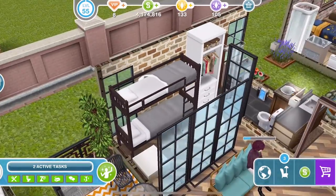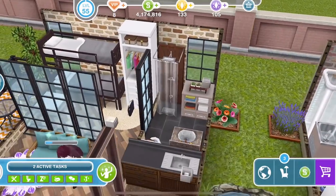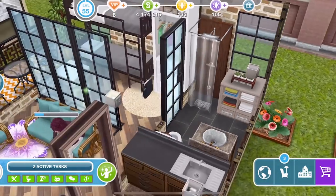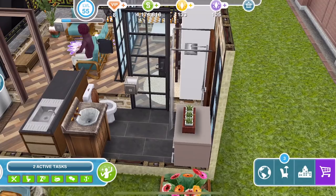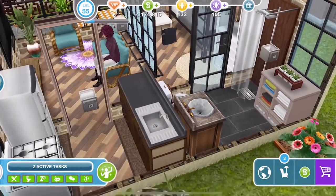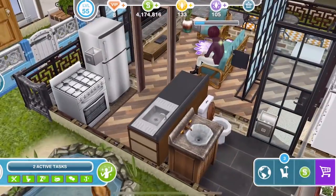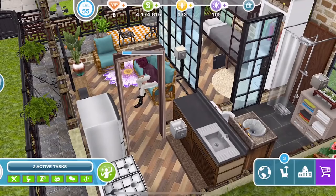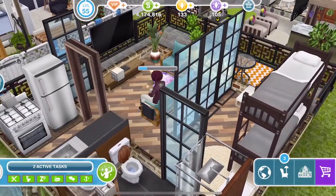And then over here, there is a bathroom. Nice little bathroom. I really like this bathroom. Quite simple, but quite nice. I like these plants, the little 3 plants together like that. And then she has a little kitchen off the side here. Everything she needs, and plus a little work surface there that she can use. And yeah, I really, really like that house.